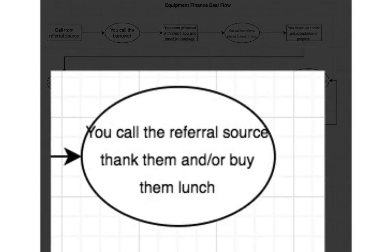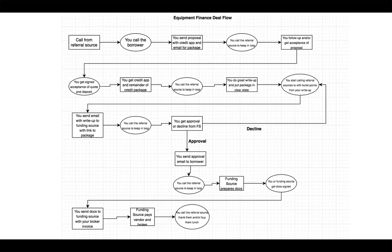You call the referral source, you thank him or her up and down for the referral. Maybe you take them out to a nice lunch or a dinner, depending on how big the deal was and how big your commission was, and you make sure that they're well appreciated for the business that they sent you. So, okay, that's pretty much it. That gives you some idea on what to expect in the deal flow of an equipment finance deal, and it allows you to kind of grasp what the deal is from beginning to end once you have a deal come in-house and gets into your pipeline, and how this business works.